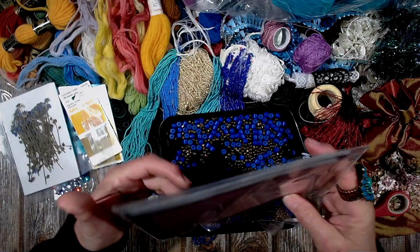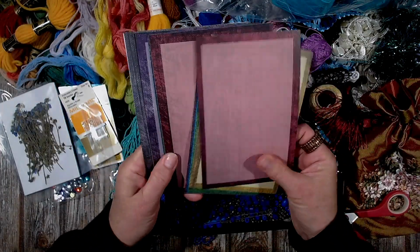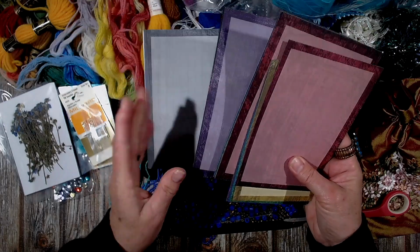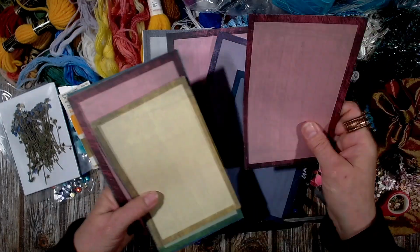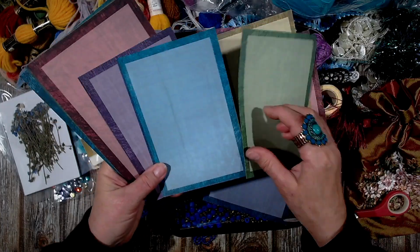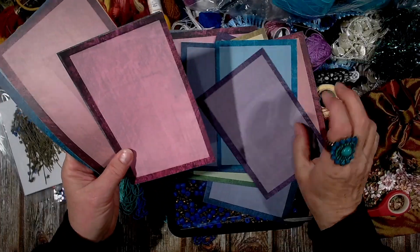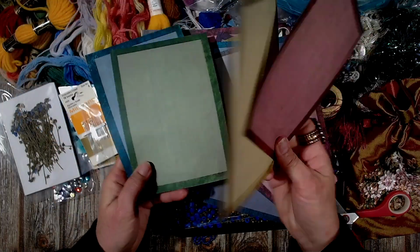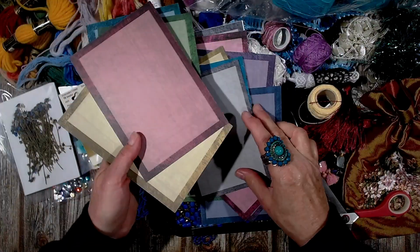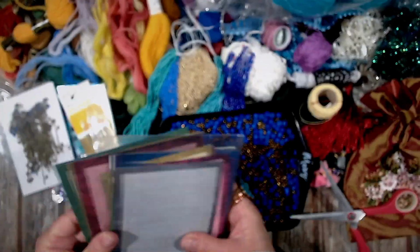And I didn't get any books this time, but a few paper bits and pieces. There was this whole pack of coloured journal card things. Aren't these good? Awesome for junk journaling. They're just coloured on the back and got a lighter side on the front. So I thought, wow, nice. They will be great to put in a journal.